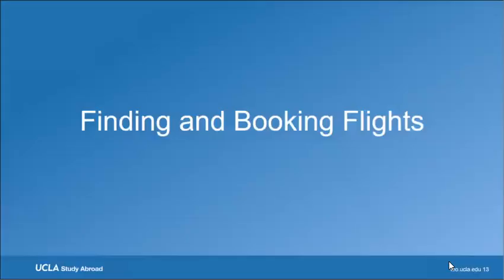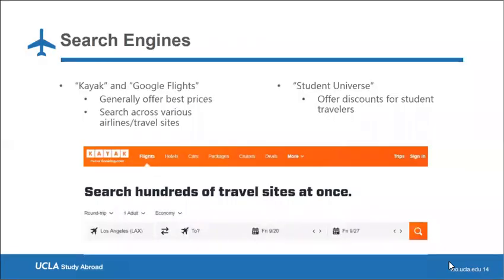Now we'll speak about finding and booking flights. I'm sure most of us are now in the process of finding that flight and trying to get the best deal. So I think this is perfect timing, actually. First, I want to begin with possible search engines. Very popular engines are Kayak and Google Flights. I myself use Google Flights, although you can also purchase or search through flights through individual airlines.